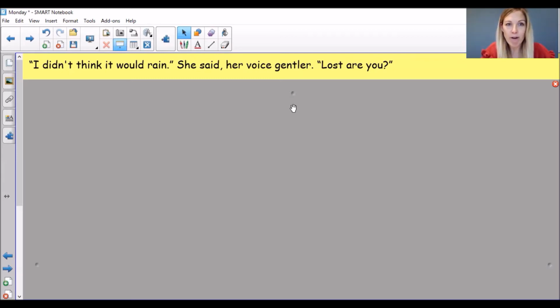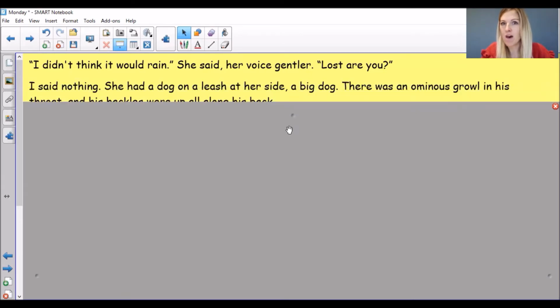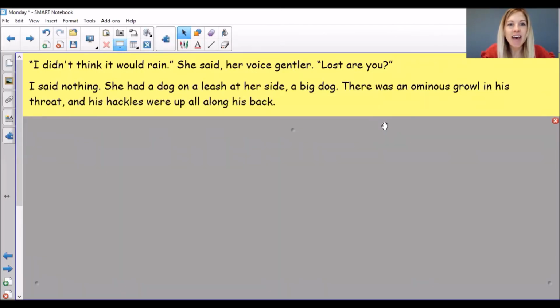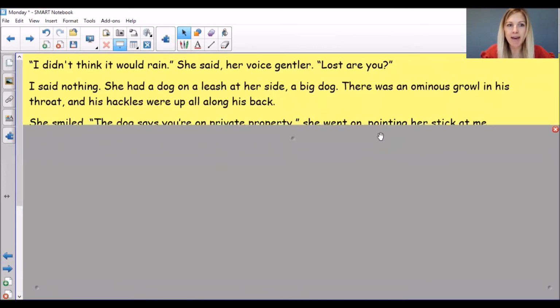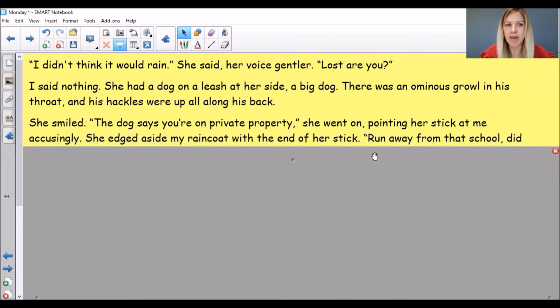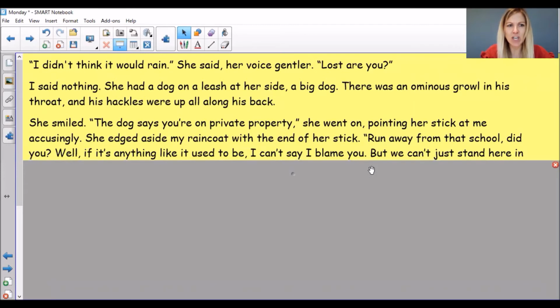I didn't think it would rain, she said, her voice gentler. Lost, are you? I said nothing. She had a dog on a leash at her side, a big dog. There was an ominous growl in his throat, and his hackles were up all along his back. She smiled. The dog says you're on private property, she went on, pointing her stick at me accusingly. She edged aside my raincoat with the end of her stick. Run away from that school, did you?